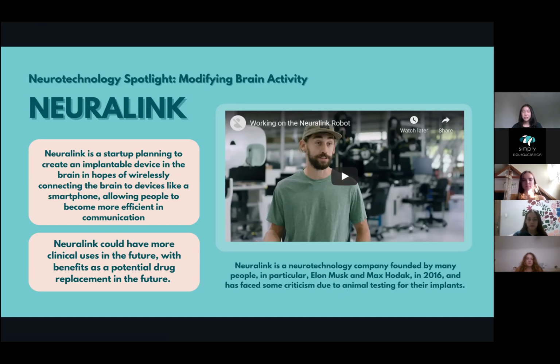It is a neurotech company founded by a lot of people, but in particular Elon Musk and Max Hodak. They founded this company in 2016, but faced a bit of criticism due to animal testing on their implants. So what are their implants? They're basically devices that are inserted into the brain in hopes of wirelessly connecting your brain to devices like your smartphone and bridging that robotics and human gap. This would allow people to more easily use electronic devices and be more efficient in their communication.